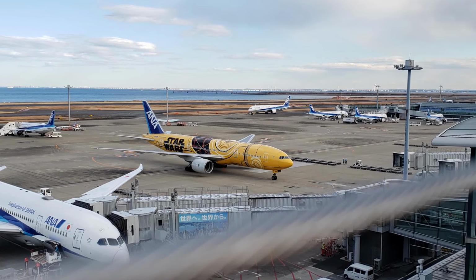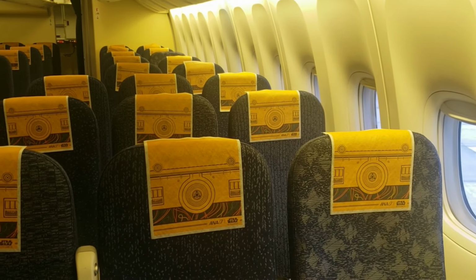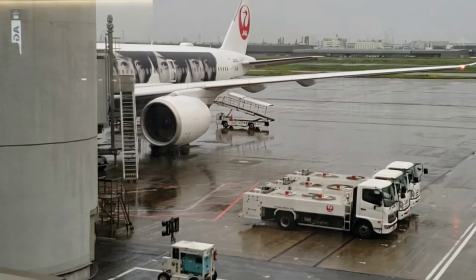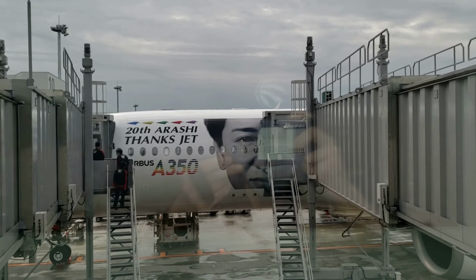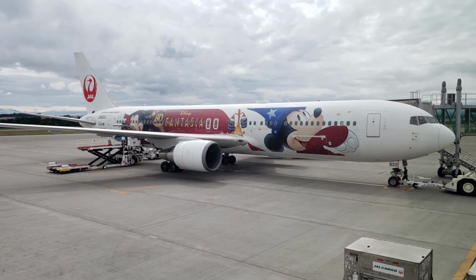One thing that I look forward to and enjoy since I started this channel is flying on themed livery aircraft. Many airlines have them, but I find them sometimes tricky to even spot, let alone fly on. So it's always a surprise when they show up at your gate. Today, we're lucky enough to enjoy one of WESTJET'S themed livery aircraft for our regional flight.